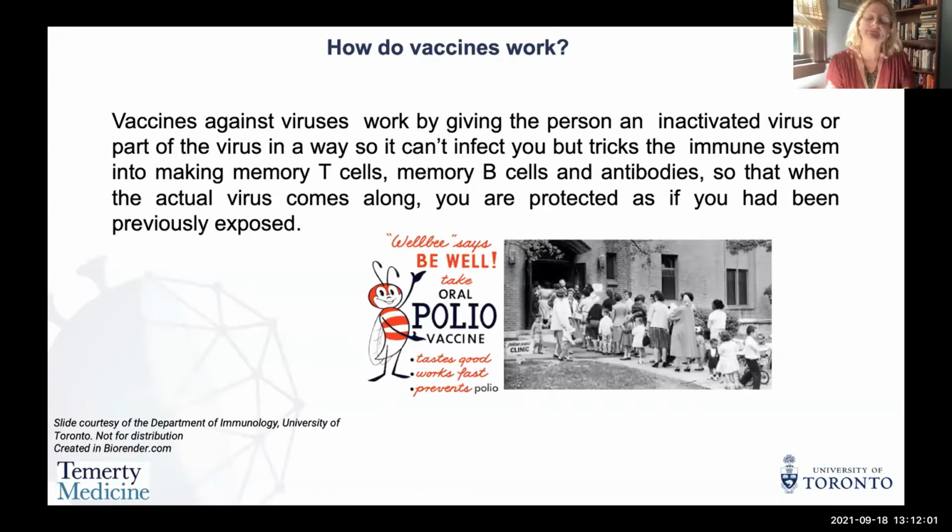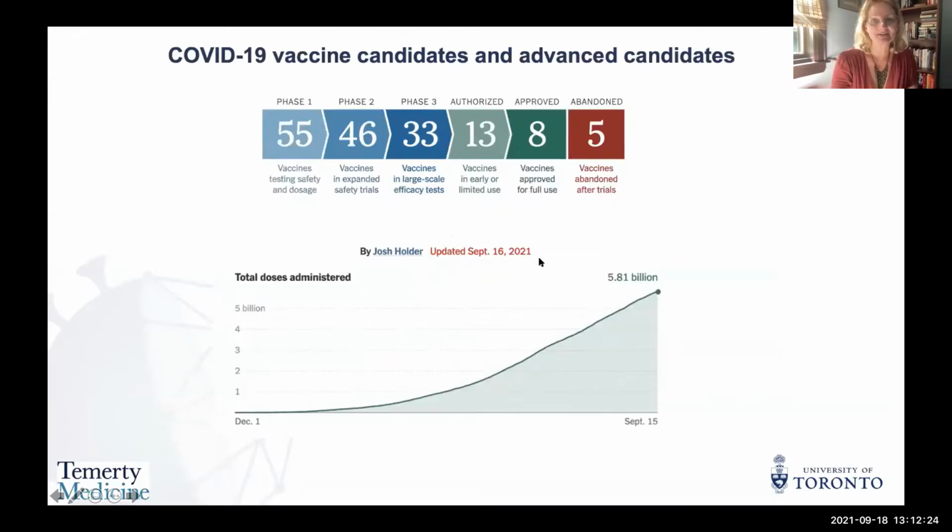And actually, I've been thinking about it. I'm not sure we've ever had a global rollout of a vaccine in the midst of a pandemic against a virus for which we have really no prior knowledge. Our immune systems have never seen it before. So this has been quite a big learning experience for all of us, I think, learning how to do that in the context of a pandemic.